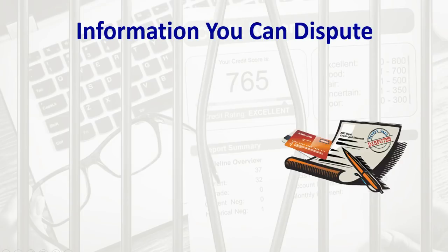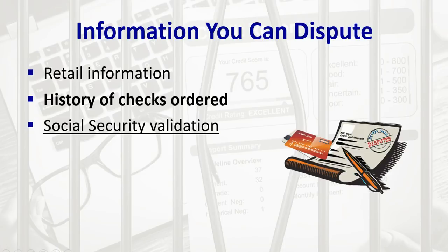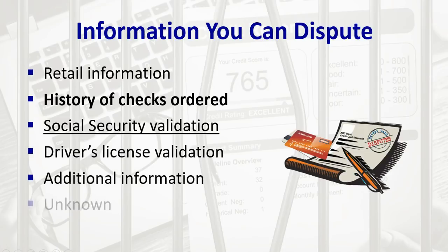You can also dispute retail information, history of checks ordered, Social Security validation, driver's license validation, additional information, and an area that ChexSystems refers to as unknown.